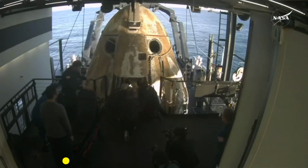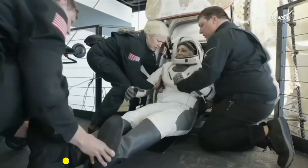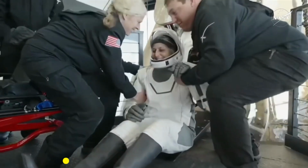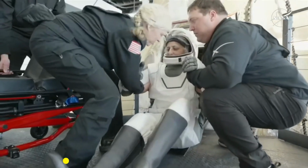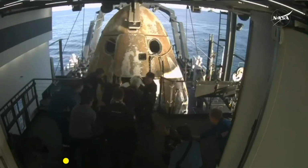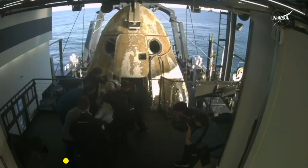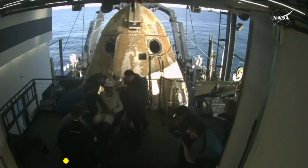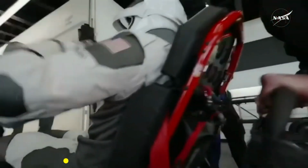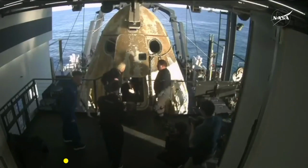For those of you that have just recently joined, the Dragon had an on-time splashdown. It looks like we're getting our next crew member here. That is none other than Suni Williams. Big smile, big waves. She, like her other crew members, now will be assisted onto the mobility aid. There we have it, some waves, some thumbs up, and some smiles. Definitely seems to be a theme among all recovery operations.